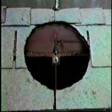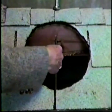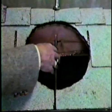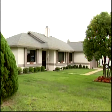Our systems can be either concealed or semi-concealed. This is a concealed system which is generally installed during the construction phase of the residence. Upon completion, the only thing visible would be the slender 10-inch inconspicuous air terminal along the ridge of the home.